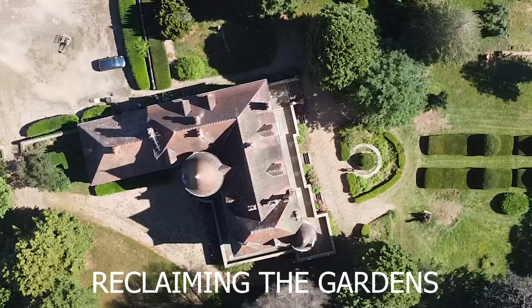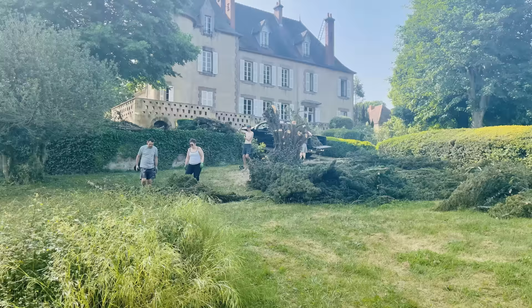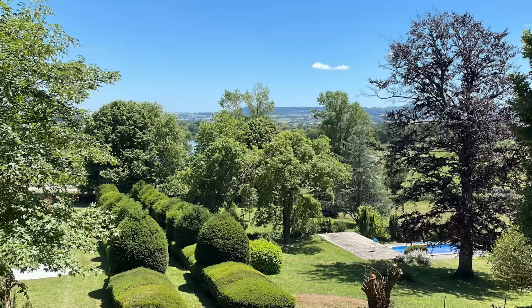During the selling process, which took a little over 6 months, the previous owners understandably didn't really do anything to upkeep the gardens. This meant that when arriving, we had a lot of work to do to reclaim the garden's beauty. Trees had been grown, blocking the view of the chateau from the outside and spoiling the view from inside the chateau.